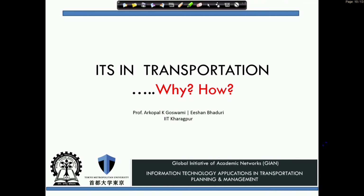Information about ITS and its applications in transport, where we have already looked at how devices originally used for electronic toll collection are now also being used as probe devices, which can detect your vehicle and its speed, and hence can be used to develop origin destination matrices, which can help in your transportation planning and management activities.